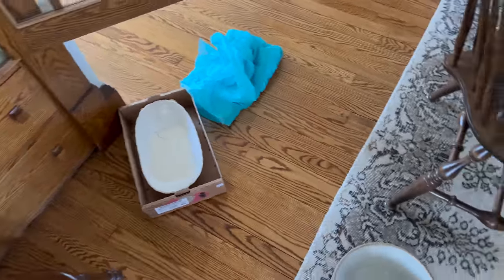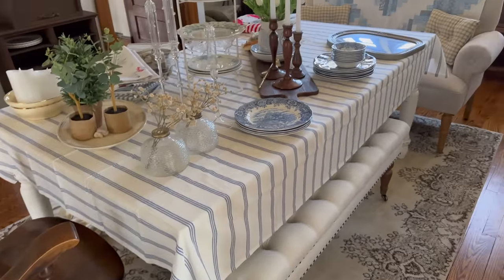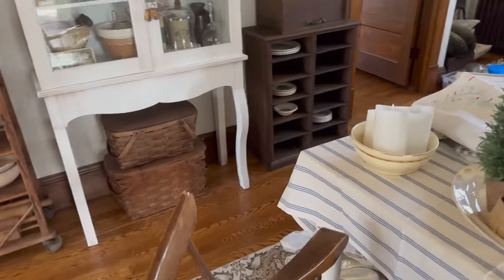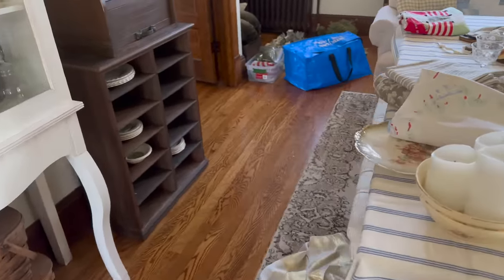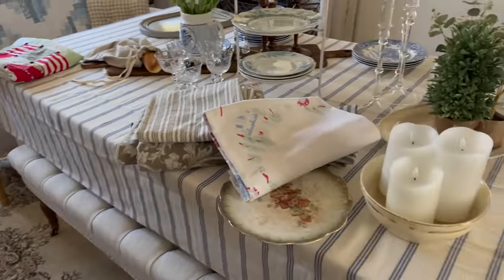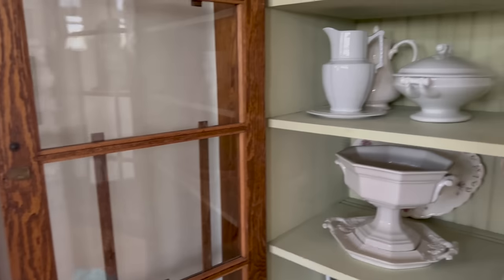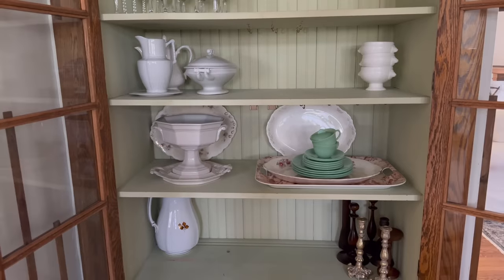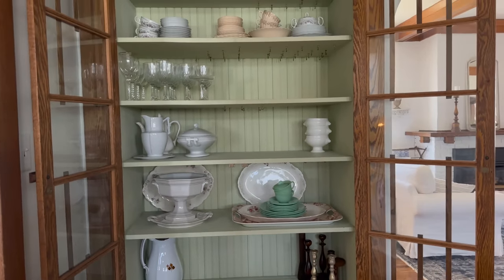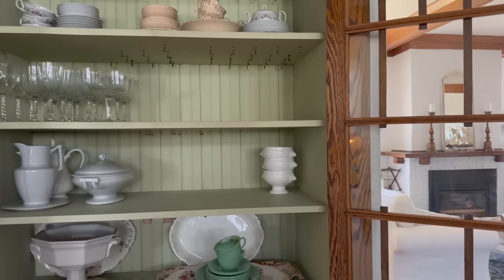So as you can see, this is our current state. It always gets worse before it gets better, right? So I'm just in the process. I'm trying to go through things, organize. This china cabinet just ends up completely full of a mishmash of things. And so I'm trying to go through it and make it a little more orderly. One of these days I need to paint the inside probably, but there's no collection of anything in specific. It's just random things.